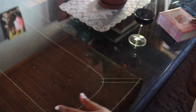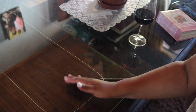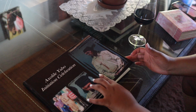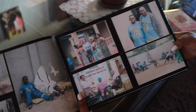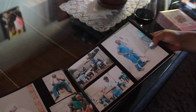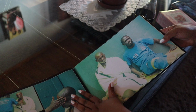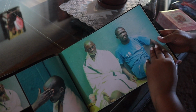I want to show you guys this album. I don't know what this white thing is that's coming out of the album. This is my brother's initiation celebration album. I like the concept of it. I find it a very cute way of presenting the photos instead of a normal album.